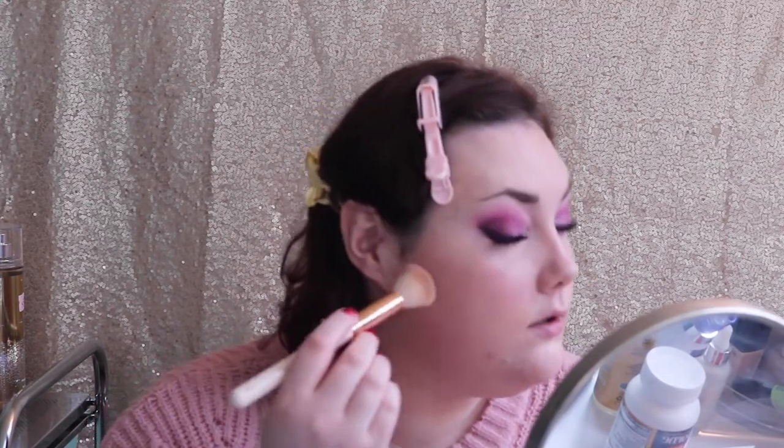The Wet n Wild Color Icon Bronzer in Sunset Striptease. I'm a little bit worried this might be a little too dark, but this is what someone was like, I'm pale and I use this. So I was like, okay. So I'm gonna be going in with my ColourPop F20 brush. I'm just gonna pat to get the bronzer all over it.